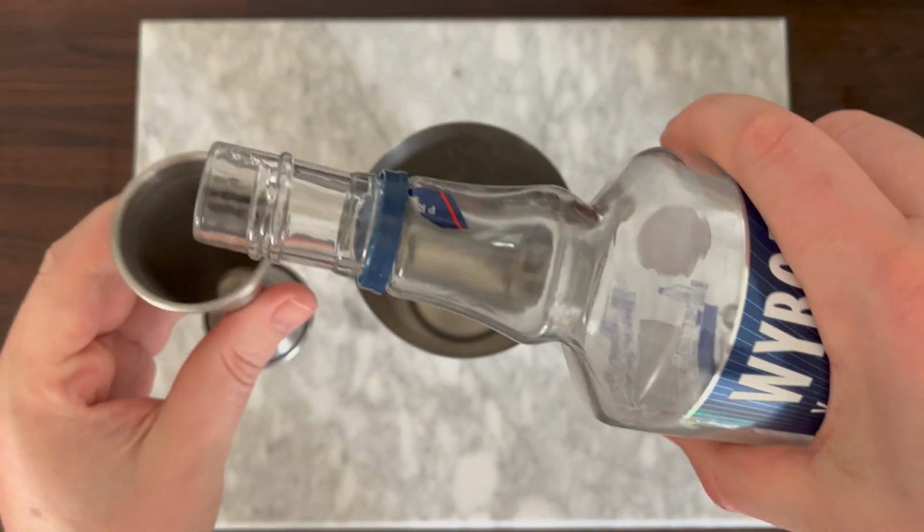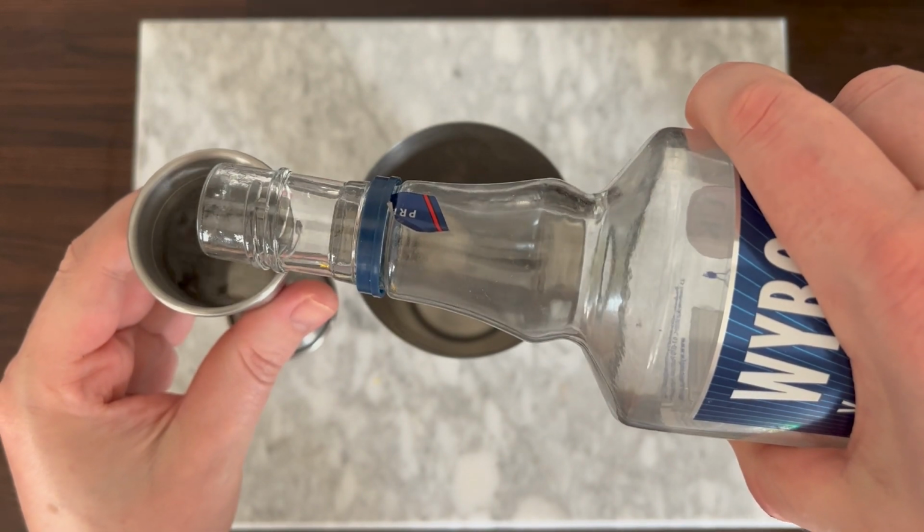Right, let's kick this off by adding 2 ounces, that's 60ml of vodka.